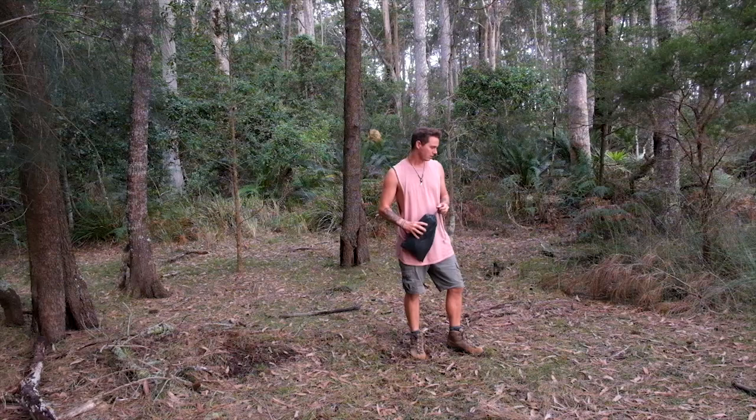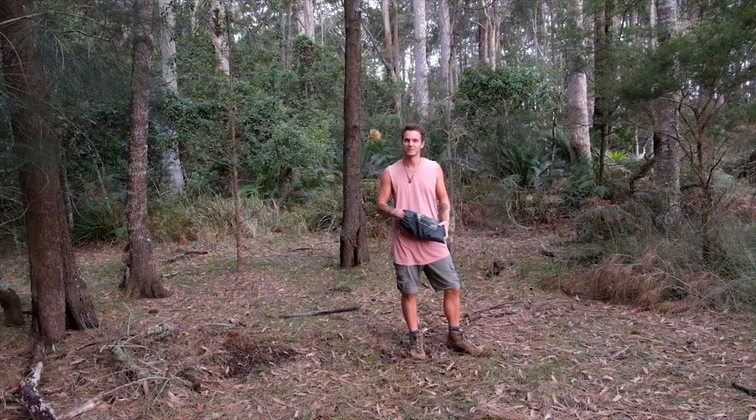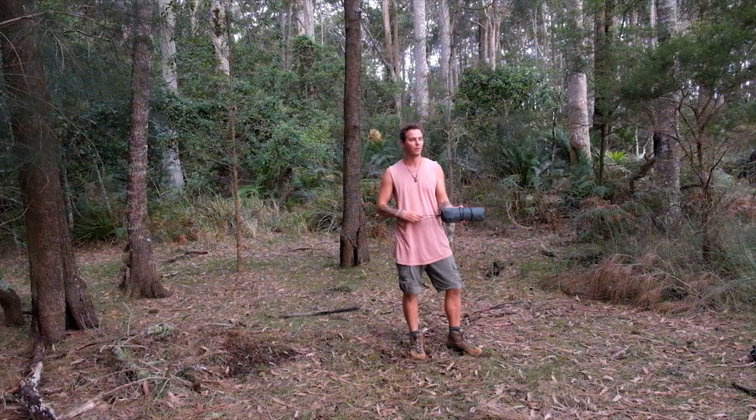The shelter I'm going to try and make, I've never made before, so yeah, cut me some slack here. We'll see how we go. I'm actually not quite sure if it's got a name, but I saw a photo of it on some Instagram somewhere, so I thought I might give it a go.